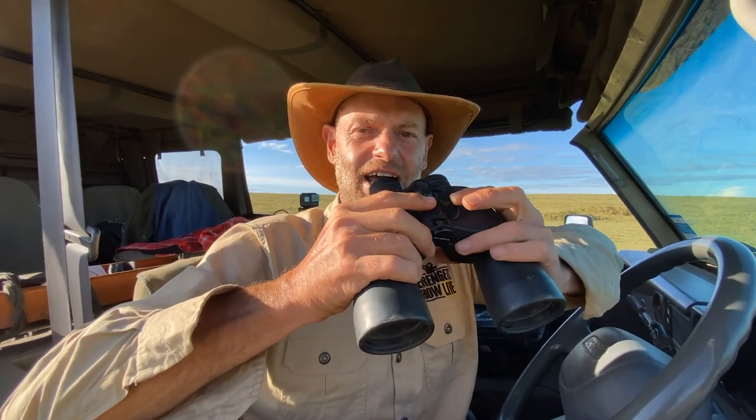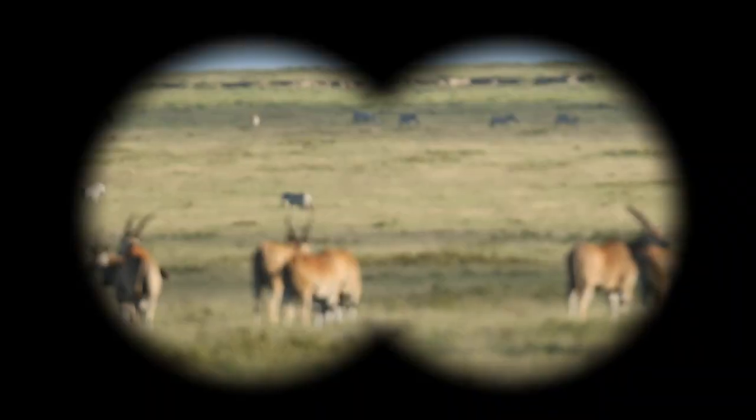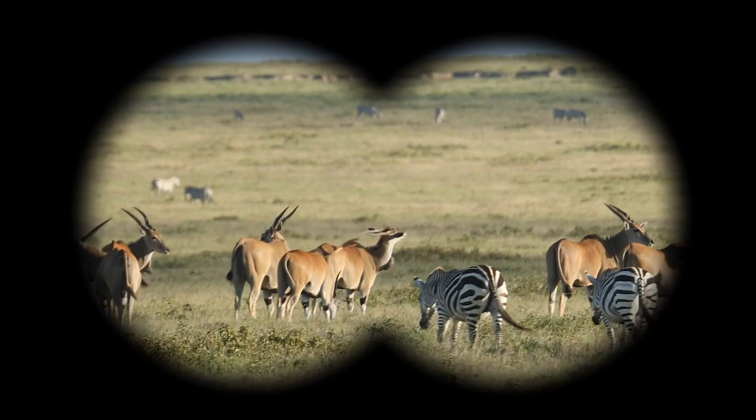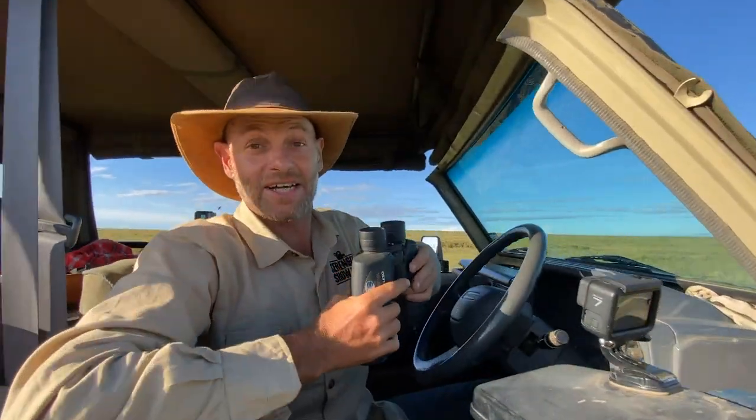Alright guys, I'm going to have a look at some eland. They are far, far away. Okay guys, now you should have a tent and binoculars. Chat to you later.